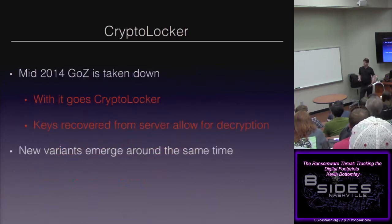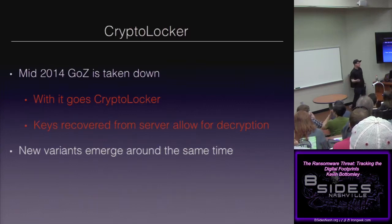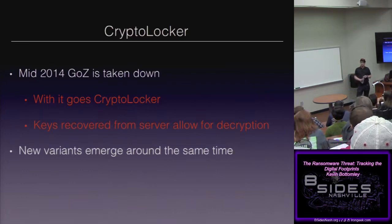Anyway, in mid-2014, about June of that year, the Gameover Zeus botnet was taken down. Basically, that took down CryptoLocker with it, and it also allowed the decryption keys to be surfaced by the FBI, whoever took it down. So it allowed anyone that was still encrypted with CryptoLocker to decrypt all of their files. Right around the same time that CryptoLocker went down, we started to see new variants emerging.